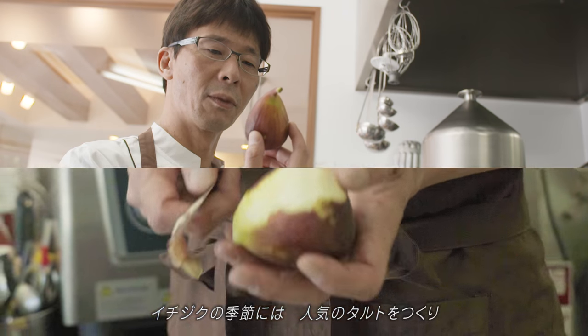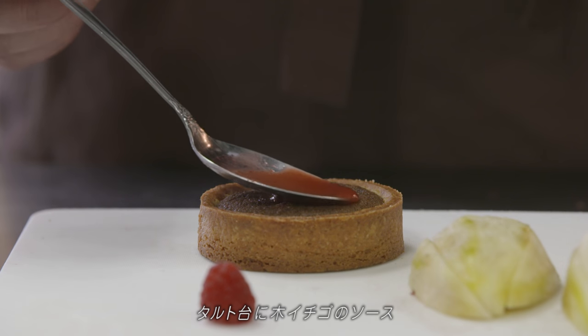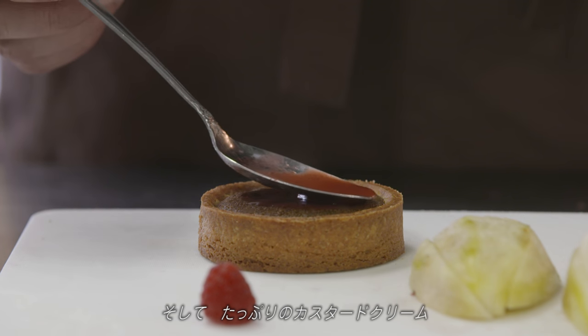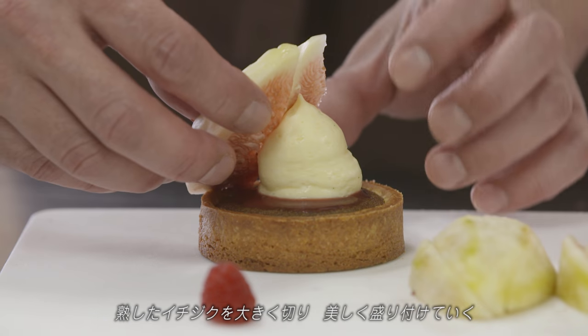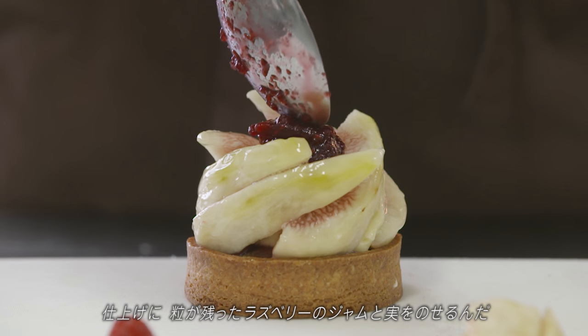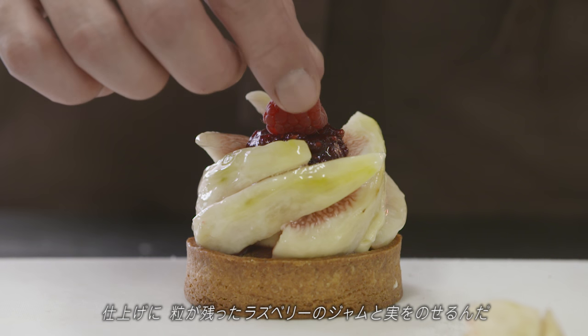During fig season, they produce a tart, which is one of their most popular specialties. Raspberry sauce is spread over the tarts that are then topped with ample custard cream and large pieces of fig. The final touch is a dash of the famous raspberry jam and a fresh raspberry.